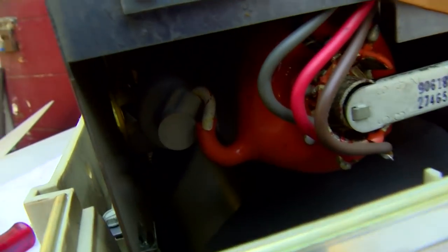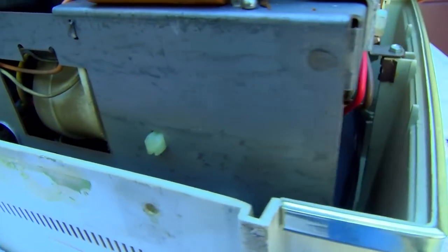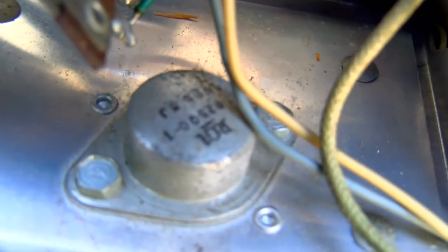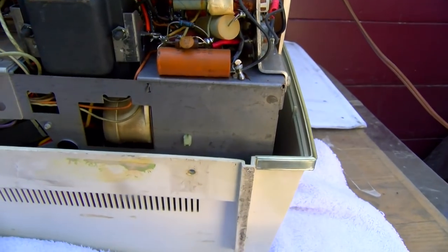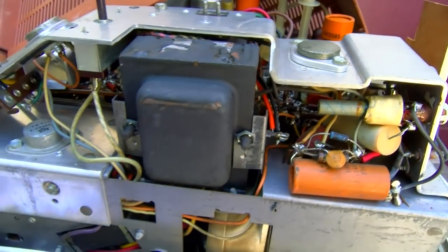So there's the flyback. And the little high voltage rectifier tube. I guess that could be bad, but I don't know. Two CRT testers aren't going to really lie. So, check out this transistor with the old school RCA logo on it. Is that cool or what? Anyway, it's a very cool TV that needs a 12BNP4, and it needs some other work because it was totally quiet, as you heard.